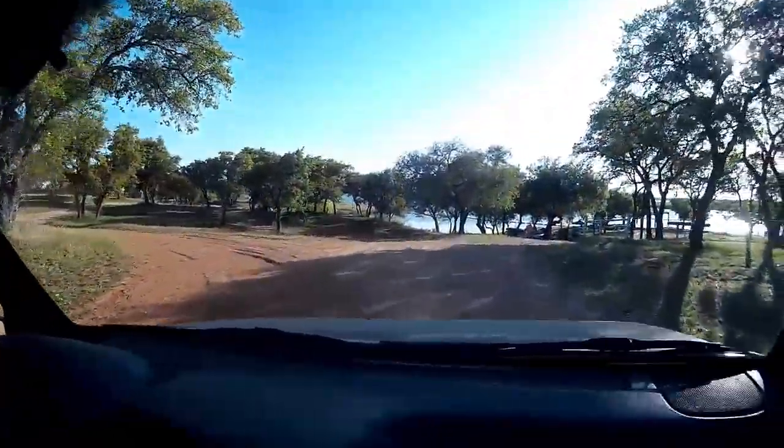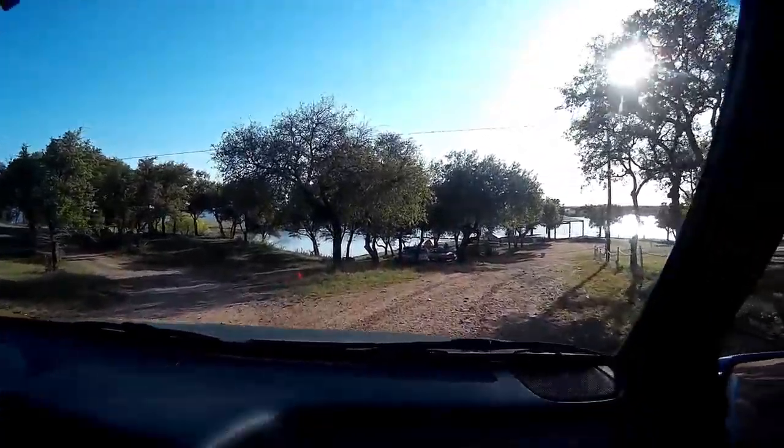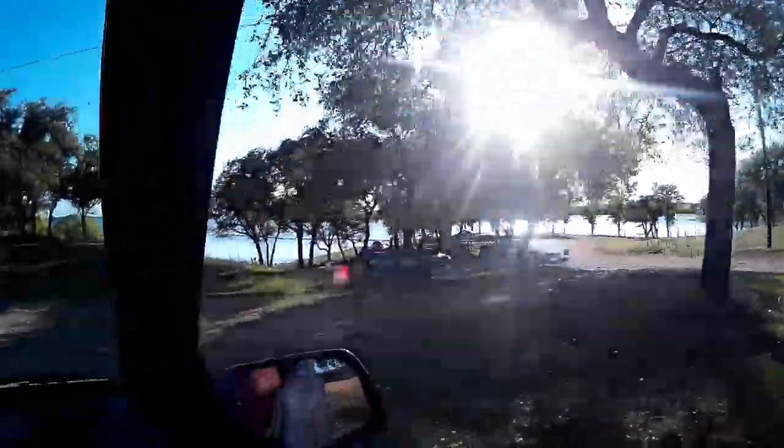Oh, there's more campers down there. Wow. Hey, get out of here. Don't you know that this is our private campground? The entire thing? Jeez. What the heck is wrong? Go away. People, oh my gosh. I don't get it.